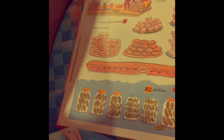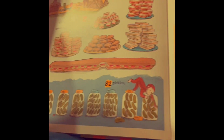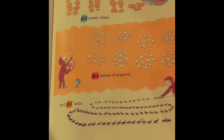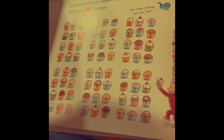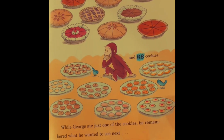George followed good smells to the picnic. If you were going on a picnic, what food would you pack? George discovered 81 sandwiches, 82 pickles, 83 potato chips, 84 pieces of popcorn, and 85 ants. There were a lot of tasty treats at the bake sale, and George had saved just enough room for dessert. What treat should he pick? There were 86 cupcakes, 87 slices of pie, and 88 cookies.